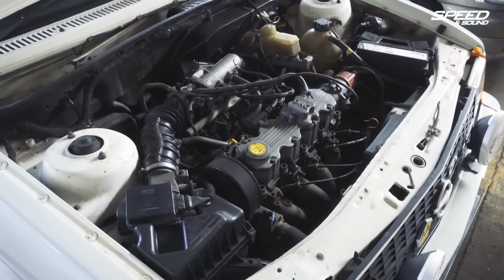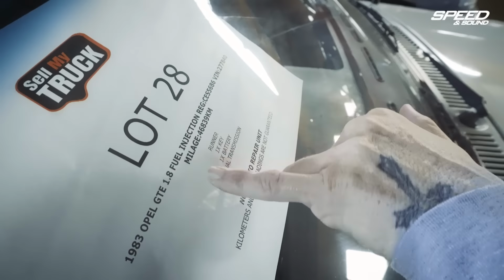Nice. Oh my gosh, 4-6. Yo. Look at this. Wall-to-wall blue. Yes, this interior is actually quite neat, eh? I wonder if these four Opels aren't from the same collector. I think they are, because it's got 47,000 Ks on the clock.